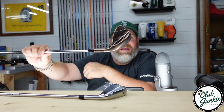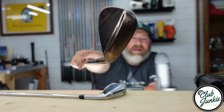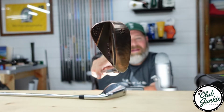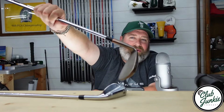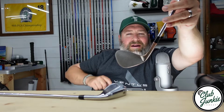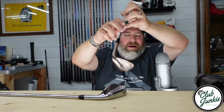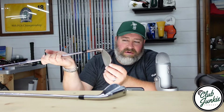So the Hi-Toe 3 is the new Hi-Toe from TaylorMade. The Hi-Toe has kind of taken over the name, like Kleenex for tissue, for the shape of a wedge with this flared out toe, a little funky shape. That name has gone on every wedge that sets up like this. But TaylorMade was the first one to use the Hi-Toe name, and the new Hi-Toe 3s are out.